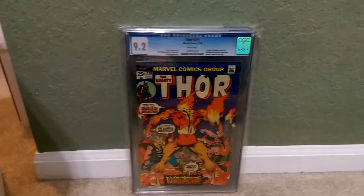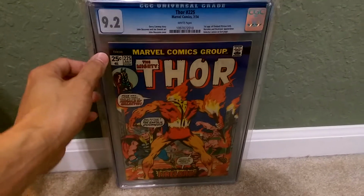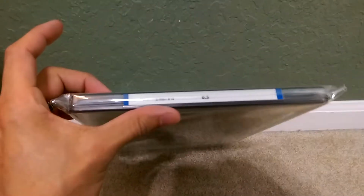First Fire Lord in Thor 225, 9.2, beautiful grade. Got this for super cheap. And X-Men 14, first appearance of the Sentinel, 6.5. This is a wider case. Then I'm gonna go through some books here for you. Let's start off with this one.